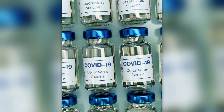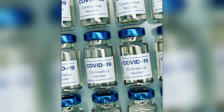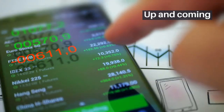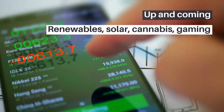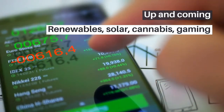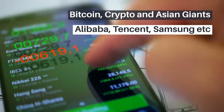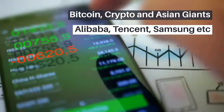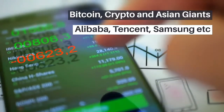Locally we have GCash and PayMaya mobile wallets, but the closest stock market exposure you can get for these is via Globe and PLDT. Other options are up-and-coming industries: renewable energy and solar. Game developers such as Roblox and Fortnite. You can even buy marijuana stocks. Legally this time. Bitcoin had its 2020 halving and did not seem to care much about COVID-19. There are a lot of other cryptocurrencies tradable internationally.